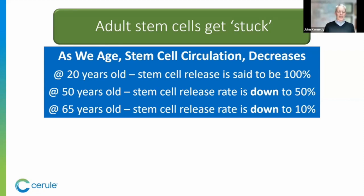But as we get older, our bone marrow gets stuck and our stem cells are released less. Our release rate is down to 50% by the time we're 50 years old. And then at 65 years old, we're only releasing 10% of what we used to when we were 20. So if we go out and have a late night, even just a late night can wipe us out for a few days. And I can almost speak from experience on that one.